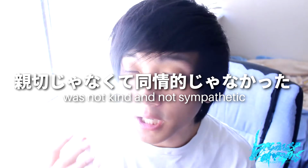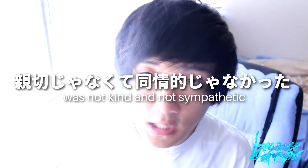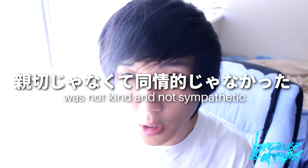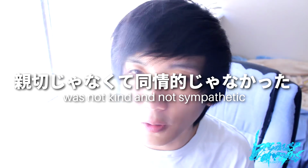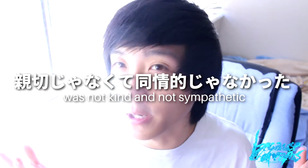But we're also going to want to change that further into its past tense because it was not sympathetic. So dojo teki janai is going to change into dojo teki janakatta. So we add those two together and we have shinsetsu janakute 同情的じゃなかった, and that is was not kind and not sympathetic, or was not kind nor sympathetic, or unkind and unsympathetic, whatever way you want to word it in English.